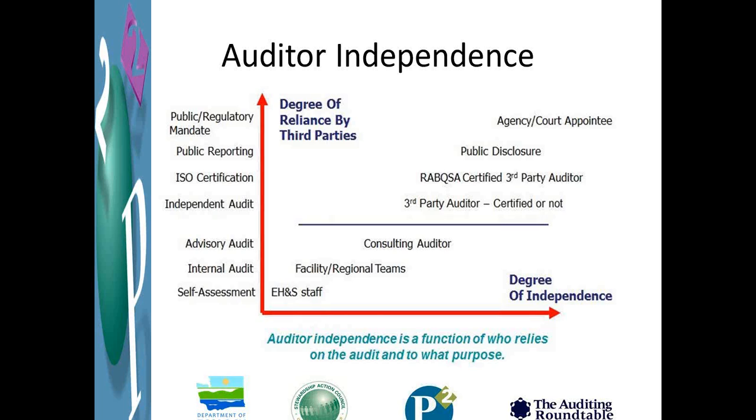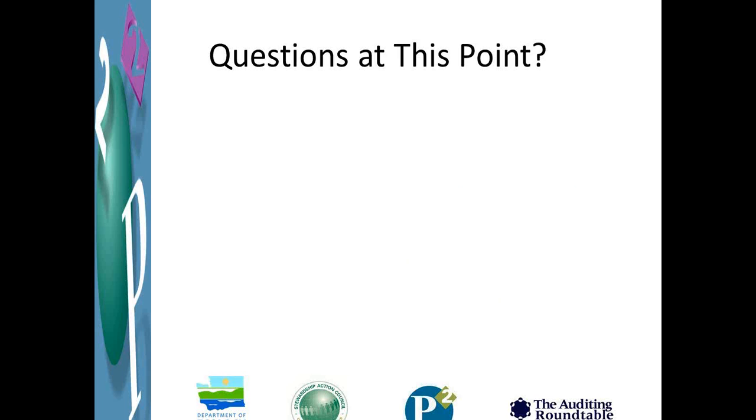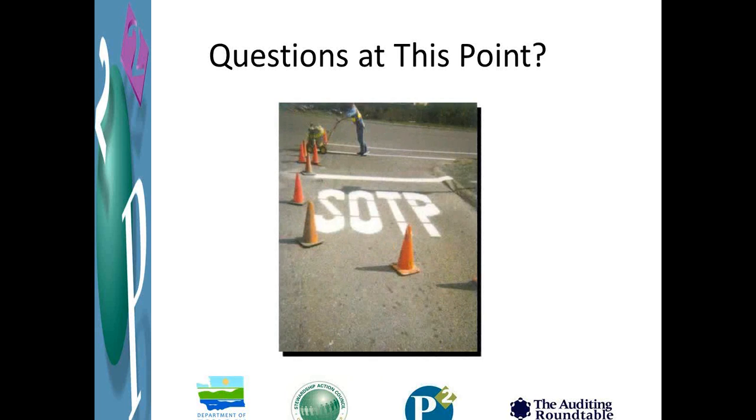So not all audits need to be done in the perfect world. The reality is that, as I said earlier, internal audits are very valuable and are needed within a robust management system. So, just to hopefully make that a little bit clearer. All right, next. If there are any questions at this point, we could stop and address any if there's been anything that's not clear. Otherwise, we'll move on.